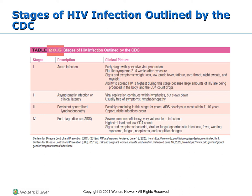A woman should be assessed for possibility of HIV exposure. Once HIV enters the body, seroconversion to HIV positivity usually occurs within 6 to 12 weeks. They may be symptomatic, but usually accompanied by an influenza-like response, so fever, headache, night sweats, malaise, generalized lymphadenopathy, myalgia, nausea, diarrhea, weight loss, sore throat, and rash can occur. Labs, you may see leukopenia, thrombocytopenia, anemia, an increased ESR.